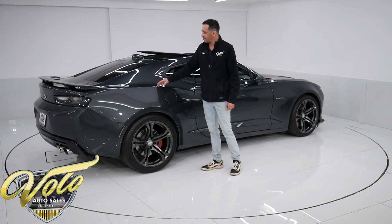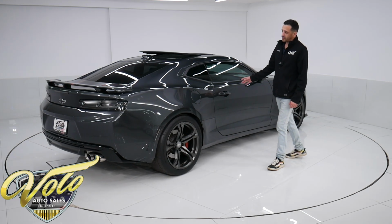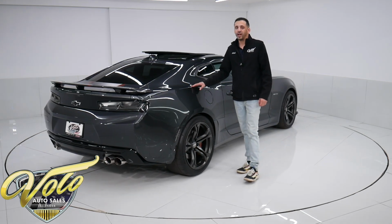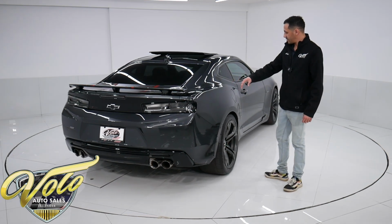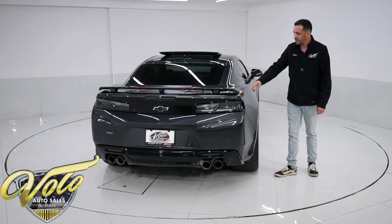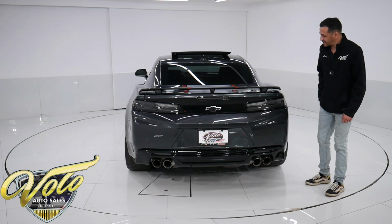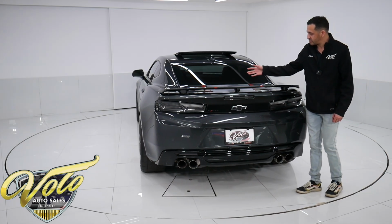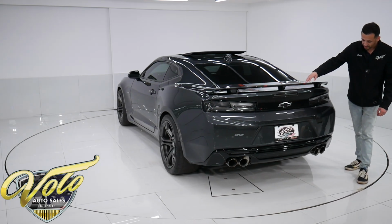So this is the 2017 50th anniversary Camaro. It's finished in a Nightfall Gray Metallic color, they call it. This color, guys, is absolutely gorgeous. It has a nice bluish green metallic gray flake in it. I don't even know how to describe it, but you got to see it in person. It's amazing.